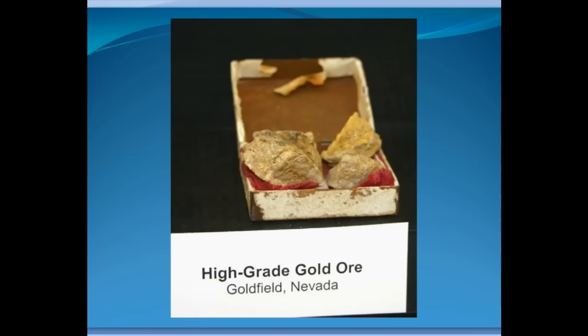Now here's a couple of specimens of natural gold ore from a place called Goldfield in Nevada. And Goldfield was very famous for producing large amounts of super rich material like this. A lot of this material has more than an ounce of gold in a pound of the rock. And you can see the gold all shot through here. The gold is actually in very tiny pieces, even though you can certainly see its coloration there in the rock.